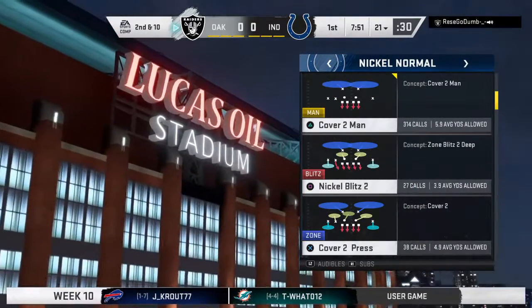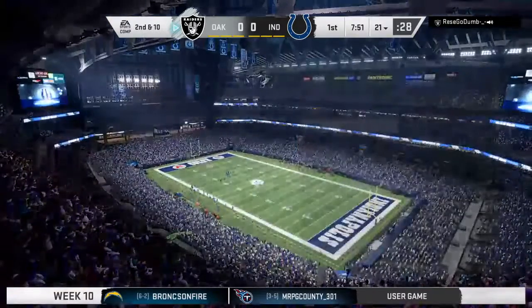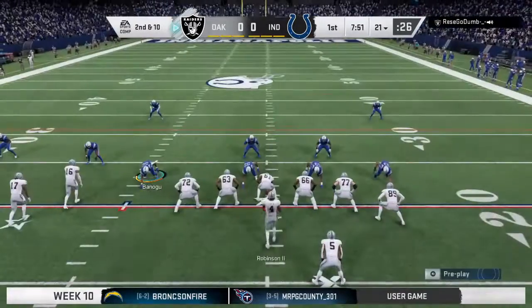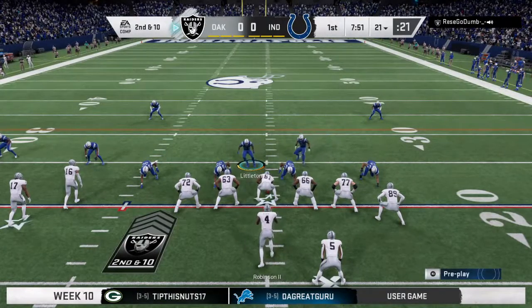Yeah, he wasn't really going through progressions. He wanted to go to his top guy. You do that against this defense, they'll make you pay, won't they? Yeah, they certainly will. They react very quickly to the thrown football. From the 21, it's second and 10.